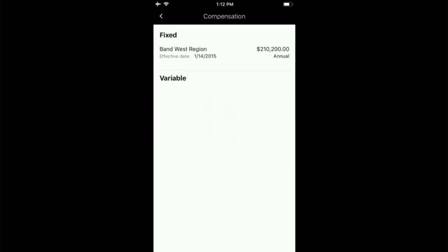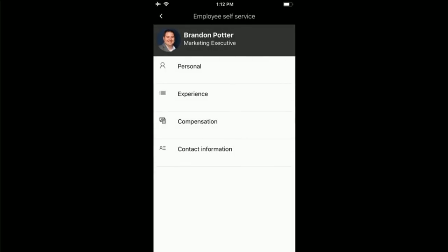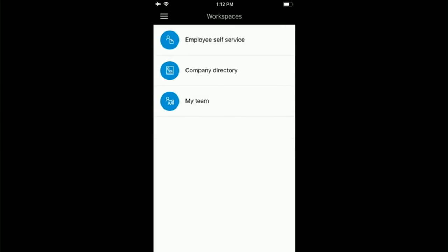I can see all my details as an employee about my own record, my compensation, contact information, etc. Right now, this is read-only, but it will be updatable on the mobile. If they were to go directly to the main application from a desktop, they can edit and maintain all of that. I'll actually be showing more of the employee experience tomorrow in the session. That session looks at it more from the employee angle than this session will. But let's go back over here.